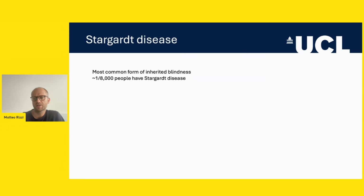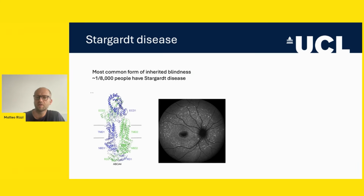So Stargardt disease is the most common form of inherited blindness. It's still a rare condition. 1 in 8,000 people are affected, but it's the most common form. And unfortunately, it hits the central vision in patients. What that means is that it affects the vision with the highest resolution that we have. Our eye is not uniform in how good it is at seeing details, and the central part of the eye, as you may know, is the one dedicated to vision with high resolution. And unfortunately, that's the part that is affected in Stargardt disease.